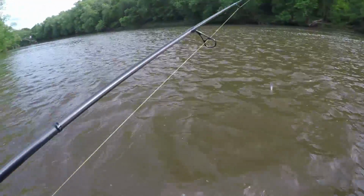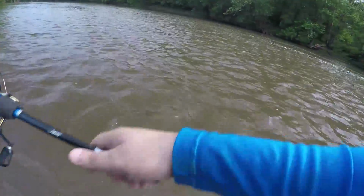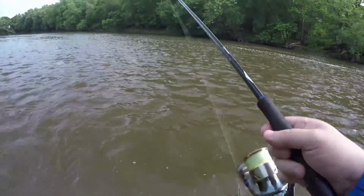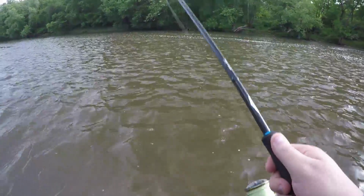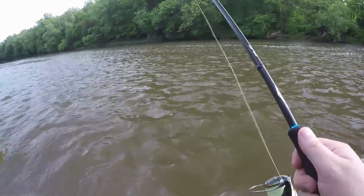With the Steez AGS, I don't know why or how. Maybe it's because they use fewer guides, they get more of a progressive bend. But I'm lobbing these three quarters of the distance across the Raritan River. And I'm not even putting any effort into the casts. This is just a standard jerkbait.